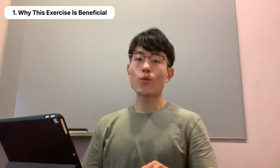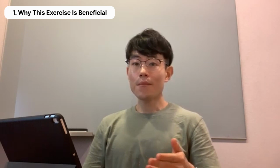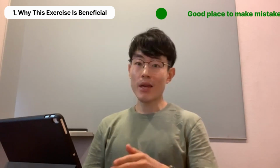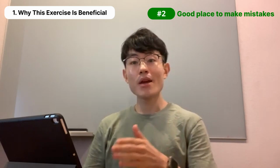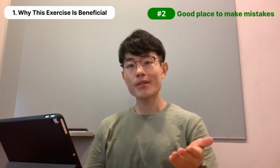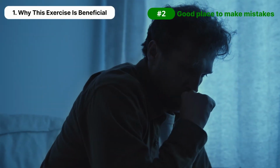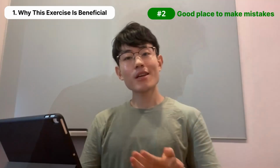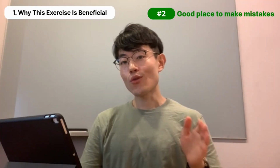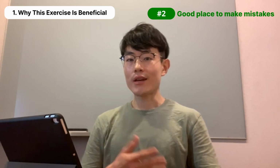And the second reason why I think this exercise is really beneficial is because it might be one of the best places to make mistakes. Speaking a foreign language is hard because we have to learn by making mistakes, making actually many mistakes. But to many people, it could be quite discouraging and might lower their confidence if they make too many mistakes. In my case, I was getting quite sick of making the same mistakes over and over when I was a beginner in English and Japanese, when I was talking to people.